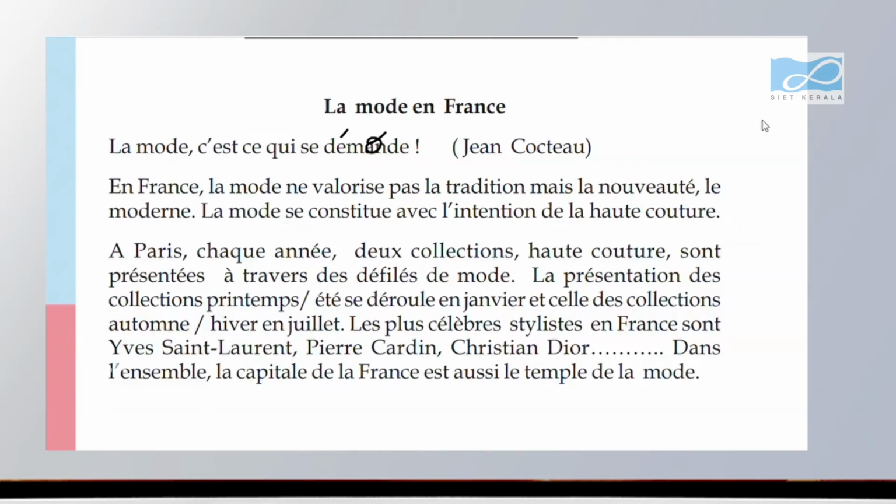Fashion in France. Fashion is that which gets out of fashion, says Jean Cocteau. In France, fashion does not highlight tradition, but novelty and modernity. Fashion is formed with the intention of haute couture or high design. In Paris, each year, 2 collections of high design are presented through fashion parades. The presentation of the Spring-Summer collection takes place in January and that of Autumn-Winter in July. The most famous stylists in France are Yves Saint Laurent, Pierre Cardin, Christian Dior, etc. On the whole, the capital of France is also the temple of fashion.